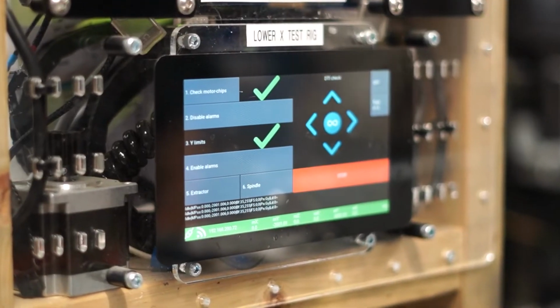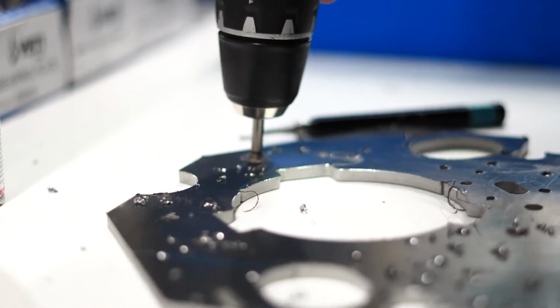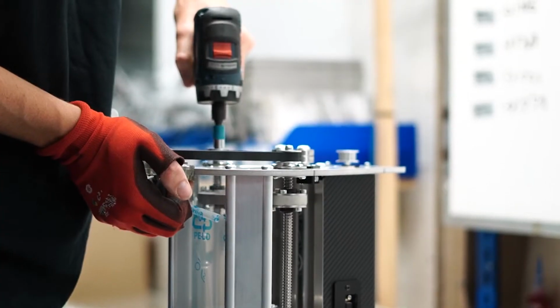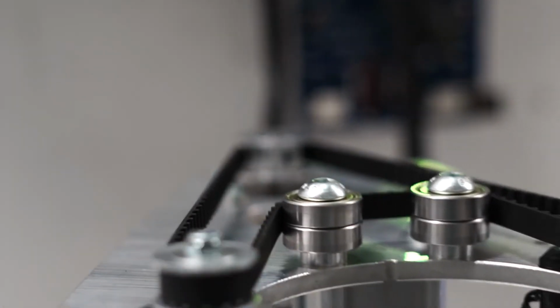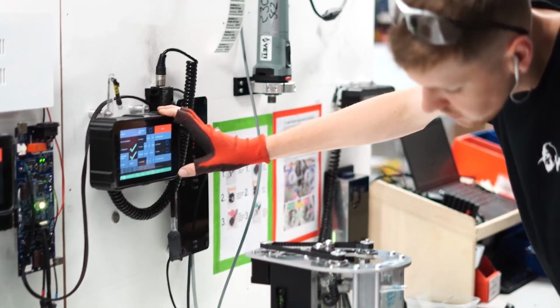For example, the Z-head, which takes the most time to build. From scratch, this would typically take about half a day to make. When the mechanics have been built, it's connected to a jig which runs the axis up and down to measure the force needed. We get all of the graphs in real time so that the operator can analyse the rolling resistance.